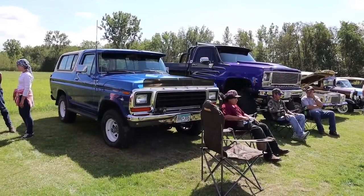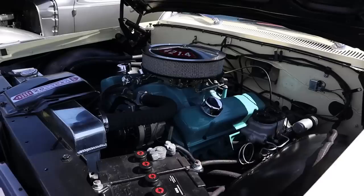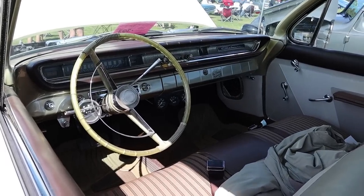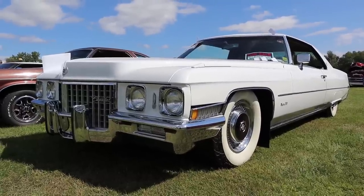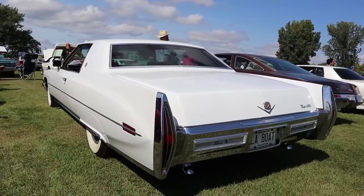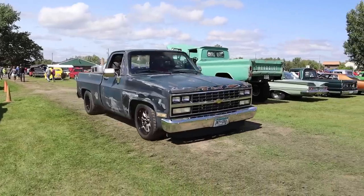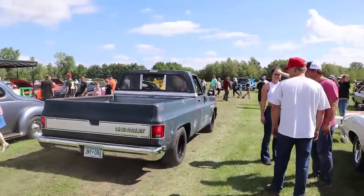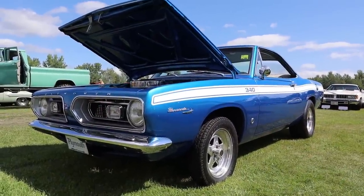Some good looking trucks here today. Pedals a little stiff. 61 Catalina Pontiac. Here's a 71 Cadillac. It's for sale. Good noise here. 67 Barracuda 340. Beautiful car.